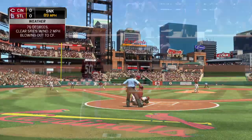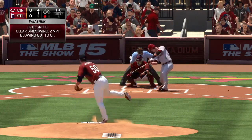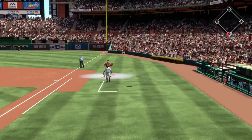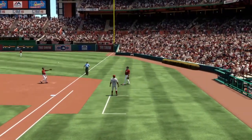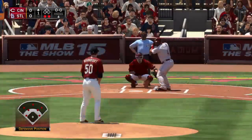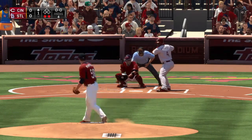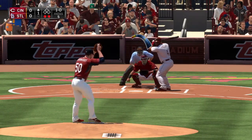Zach Cozart comes on with one away as he looks at a ball. It's 1-0. Forecast high calls for 80 degrees, but we're at 76 here at opening pitch. And he'll put this away for the second out. Brandon Phillips will have his first opportunity now as it comes with the bases empty here in the top of the first. First pitch here misses wide, 1-0.